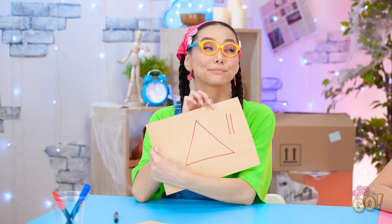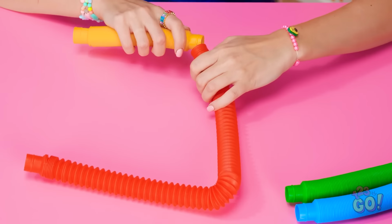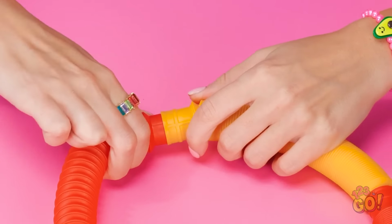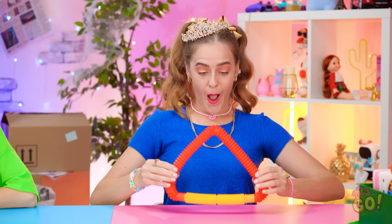There! What do you think about this? That's not impressive at all. I can do that. Watch! I'll just bend and make the shapes. And then connect their ends, too. There! Ooh! This triangle turned out great!